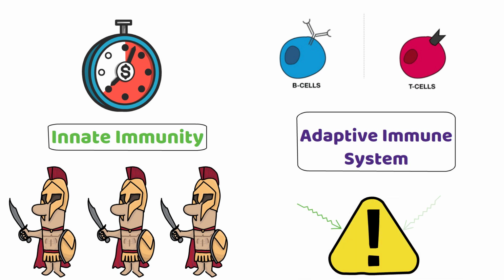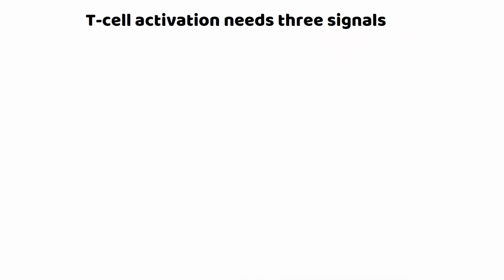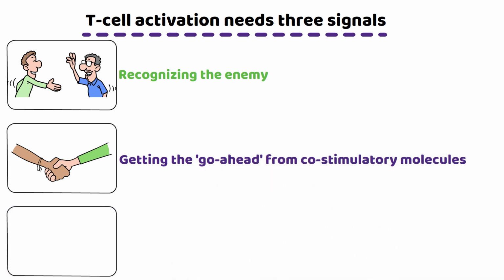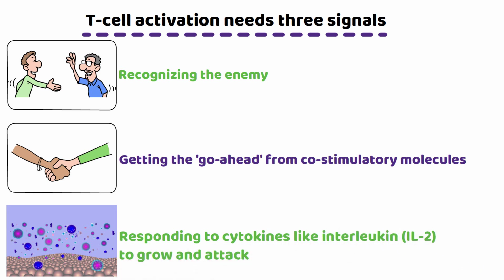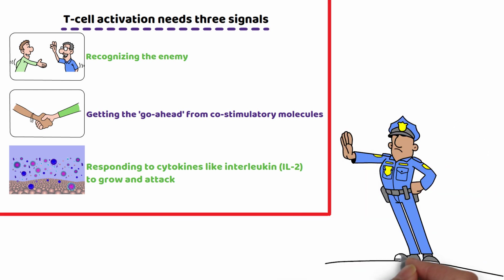recognize and attack threats. T-cell activation needs three signals: recognizing the enemy, getting the go-ahead from co-stimulatory molecules, responding to cytokines like interleukin, IL-2, to grow and attack. Immunosuppressants block these steps, and that's how they work.